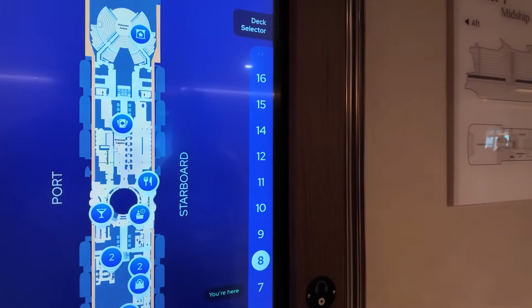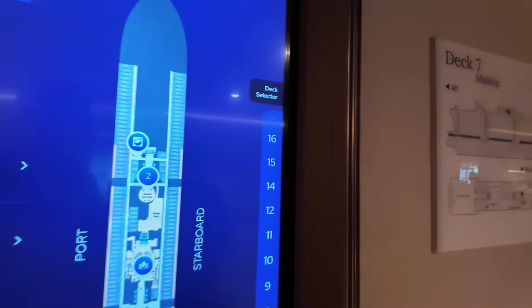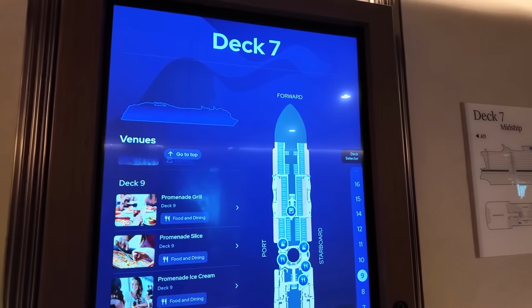Well, what about 6? Is there food on 6? No, it doesn't look like anything there. What about 9? Oh, there's some. Okay, deck 9. That's where we want to go.